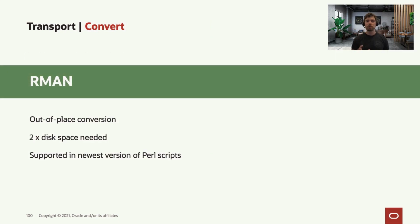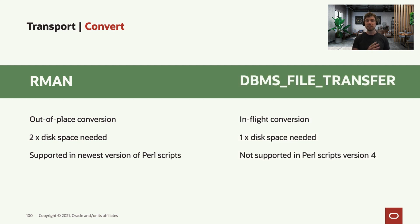The transport and convert step of the transportable tablespaces can happen in two ways. One, using RMAN, which will create a backup. You can move this backup to the target system, then you convert this backup to the Endianness of your target system, and you restore it. Or you can use DBMS_FILE_TRANSFER to do these two steps in a single step, an on-the-fly conversion. The advantage of using DBMS_FILE_TRANSFER is that you won't need double space in your target system to first store the backup set and then convert it. It's done in a single step.